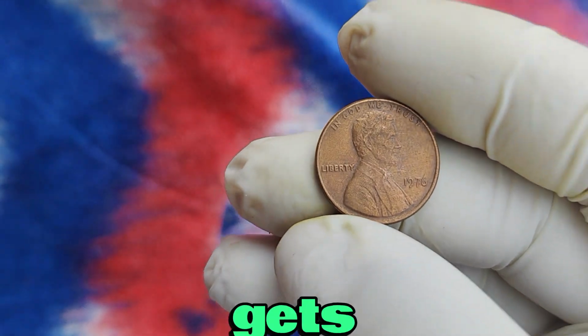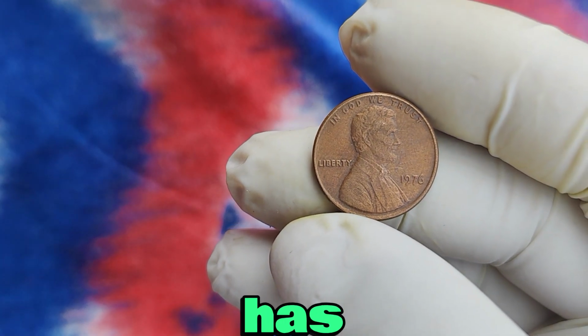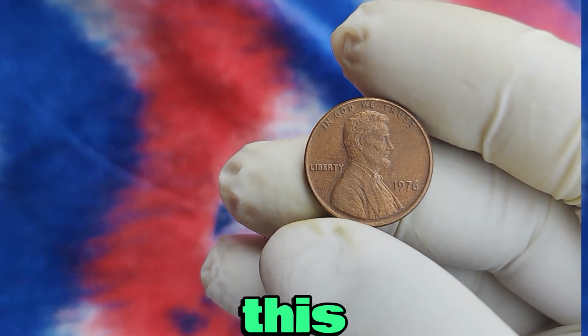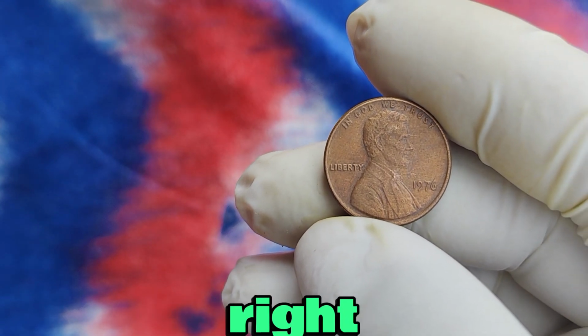Now, here's where it gets mind-blowing. A perfectly preserved Ultra Lincoln penny with the double die error has been estimated to be worth around, get this, $1.8 million. Yes, you heard that right.